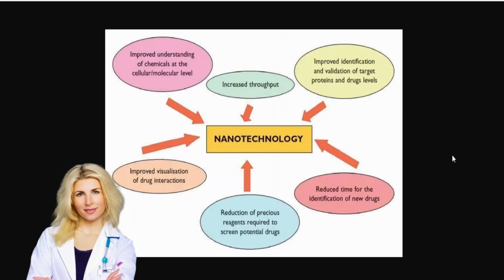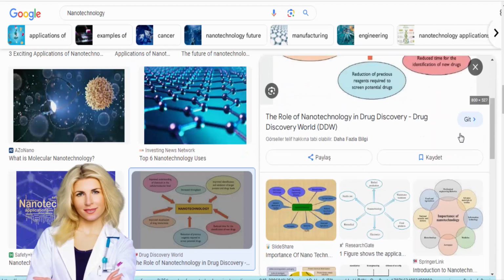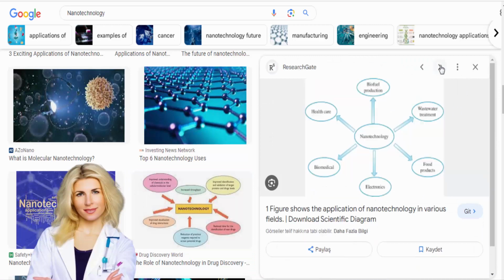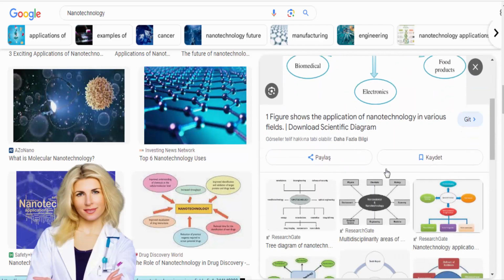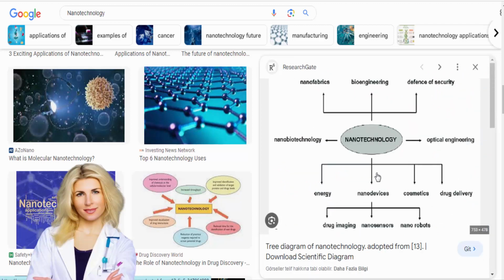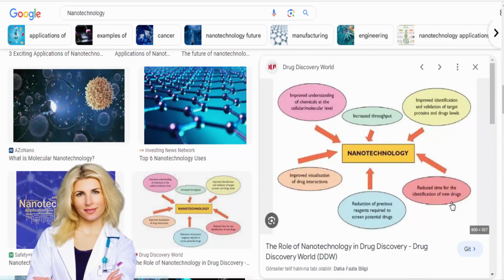It's all about understanding, creating, and using structures with at least one dimension in the range of 1 to 100 nanometers. For reference, a human hair is roughly 80,000 nanometers wide, so we're talking incredibly small. Imagine manipulating matter atom by atom, building structures and devices so small they're invisible to the naked eye. That's the essence of nanotechnology. It deals with engineering and manipulating matter at the nanoscale, where 1 nanometer is a billionth of a meter.